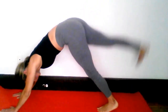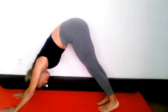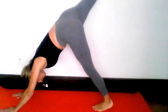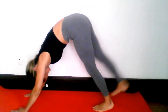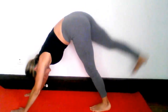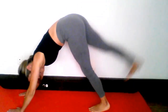Alternate, 19, 18, 17, 16, 15, 14, this is your stretch. 13, 12, but working the glutes. 10, 9, come on, 8, feels good. 7, stretch it out. 6, 5, 4, 3, 2, 1.